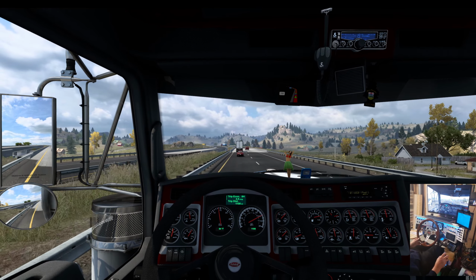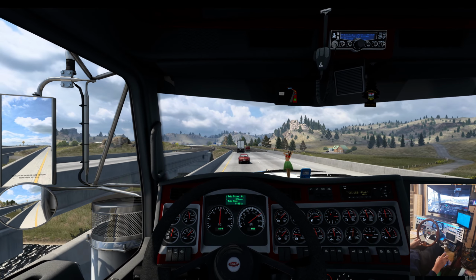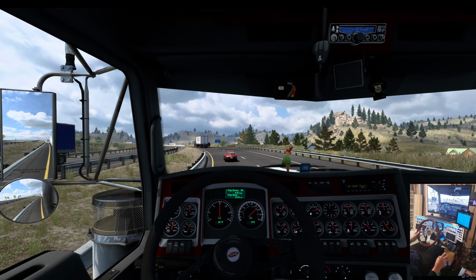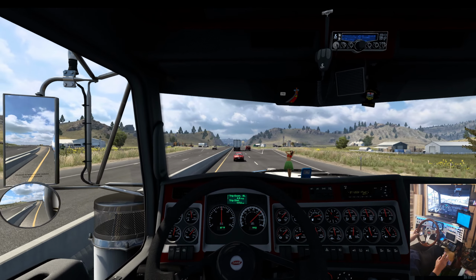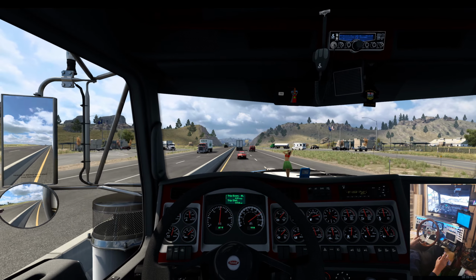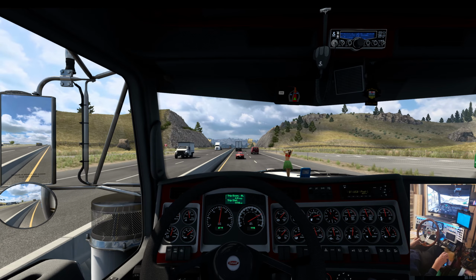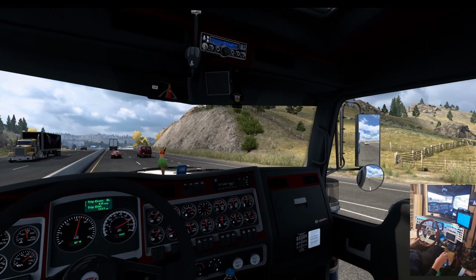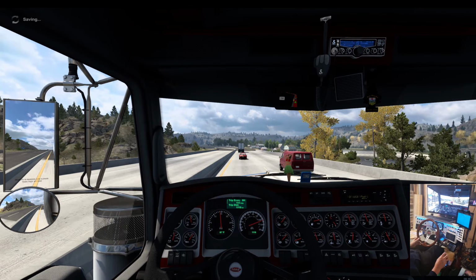Hauling the Kenworth trucks. I haven't done that in a long time. Kind of neat to tow, the way one follows the other. It's like a really short triple.